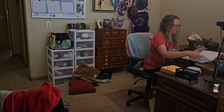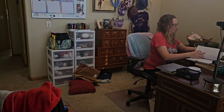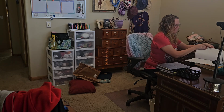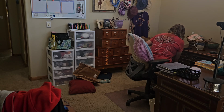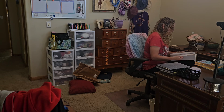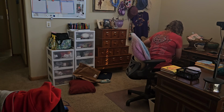Only used a couple pages. Used a couple pages. One is more of a, not journal anymore. Alright, I'll keep those three.